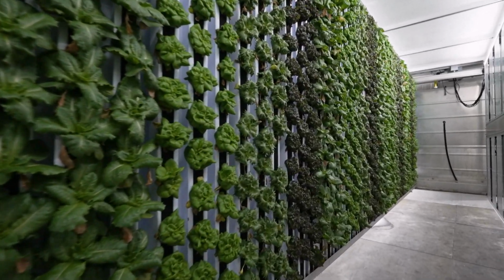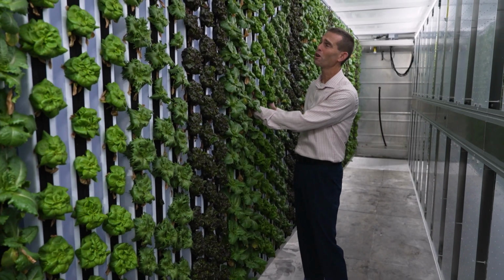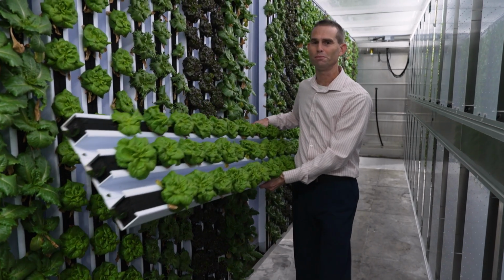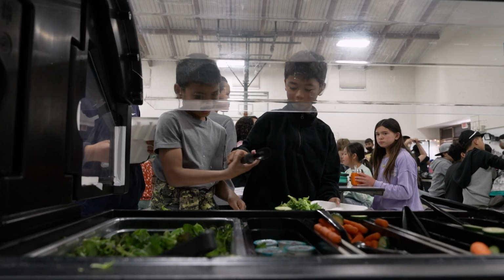Morgan Hill students get to enjoy living lettuce right from our walls. We take the lettuce from the wall, and unlike conventional farming where you have to bend over, we simply lift the panel off the wall and we transfer the panel right to our nursery station. Lettuce from the cultivation panels goes directly to lunchrooms and cafeteria salad bars.